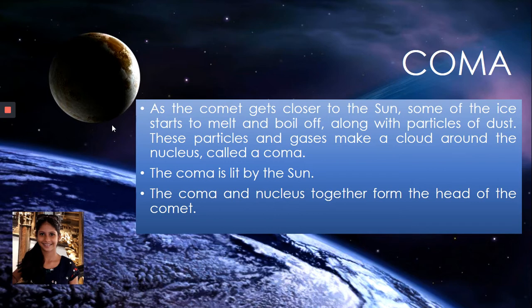The coma is a halo of evaporated gas, which is water vapor, ammonia, carbon dioxide, and dust that surrounds the nucleus. The coma is made as the comet warms up and is often 1,000 times larger than the nucleus. It can even become as big as Jupiter or Saturn. The coma and the nucleus together form the head of the comet.